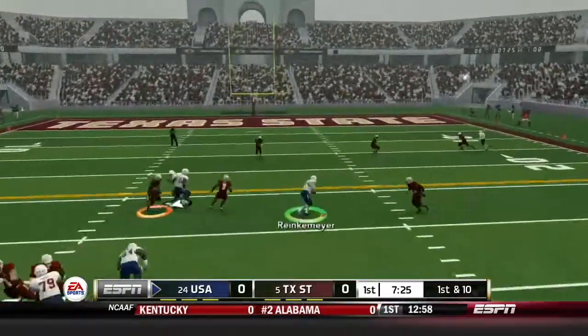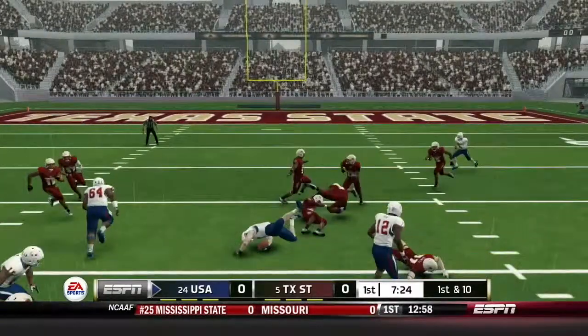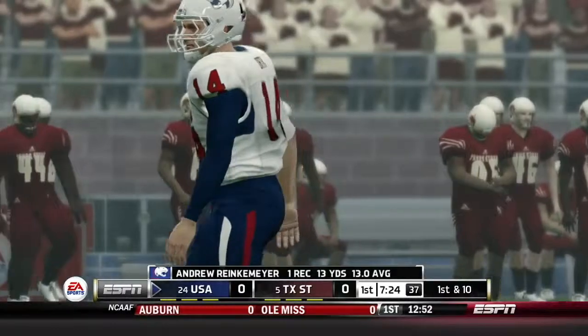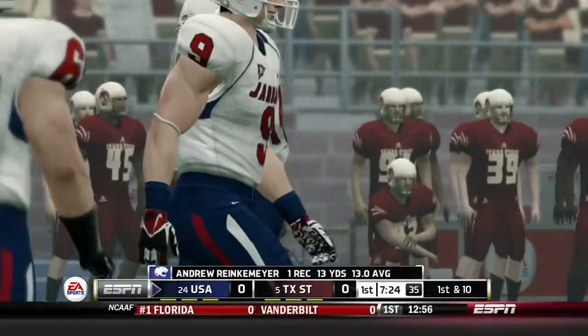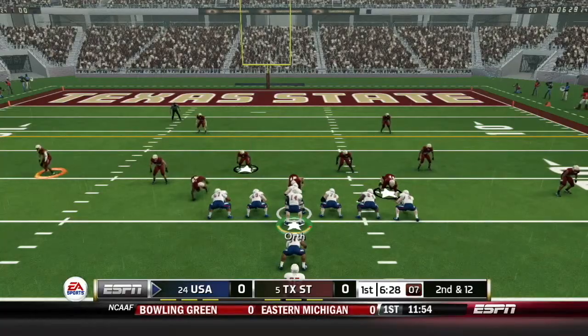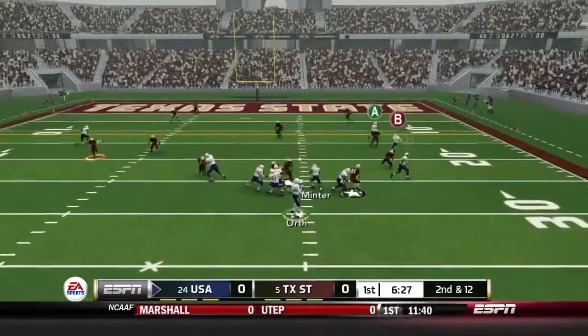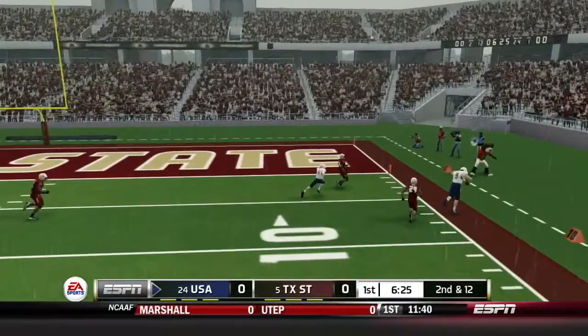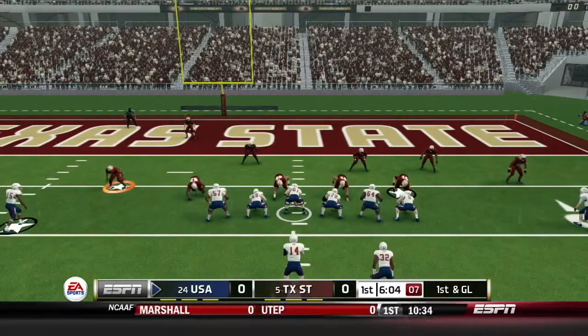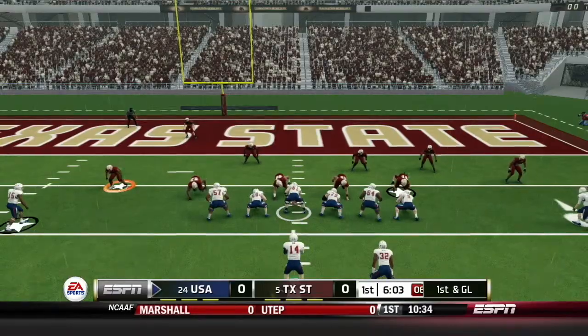On 1st and 10, Orth back to pass, underneath, caught by Rinkemeyer. And Andrew Rinkemeyer going to cut up field and pick up 13 yards. That'll be another South Alabama first down. Later on it is now 2nd and 12 here from the 24. Going play action or throwing toward the sideline. Got his man, it's Rinkemeyer. That's a gain of 16 and Rinkemeyer makes the grab along the sideline.